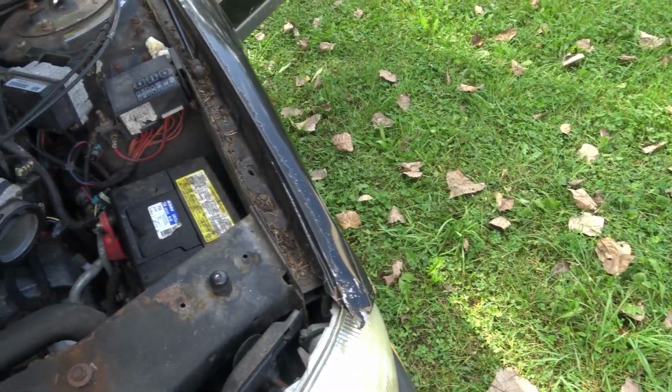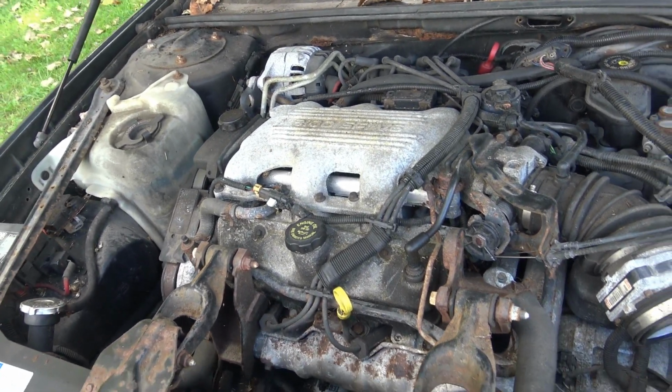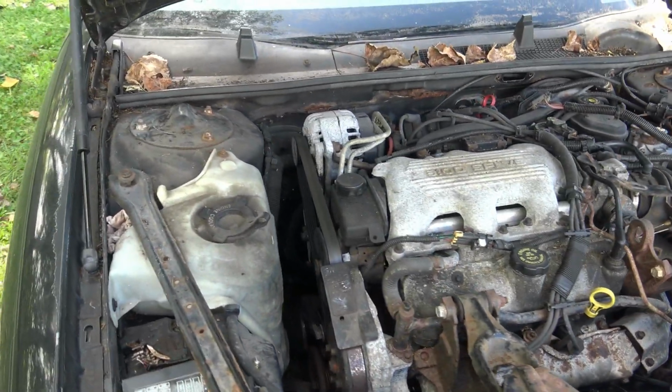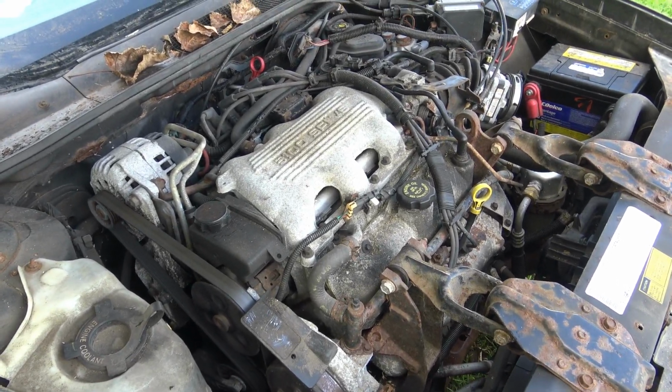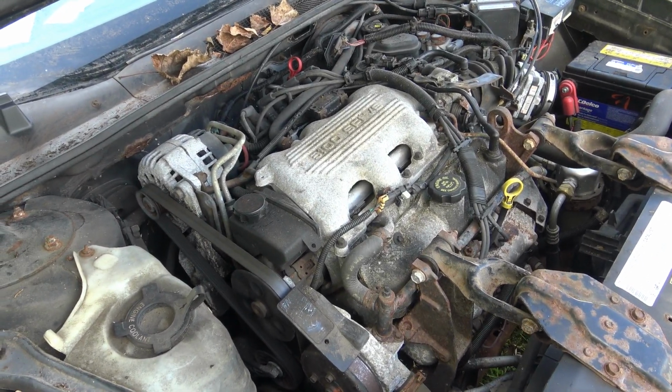Well, with the floor shifter, you know what that means. It's probably a 3800. Well, no, it's a 3100. Very rare pairing. I don't think I've ever seen that before, and I talked to a buddy and he never saw it before, so I don't know what's going on here. They have a floor shifter with the 3100. I'm not gonna complain. I like that.